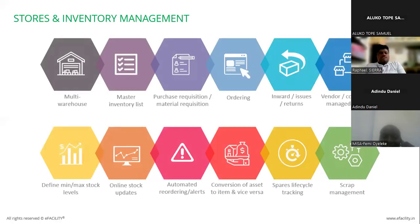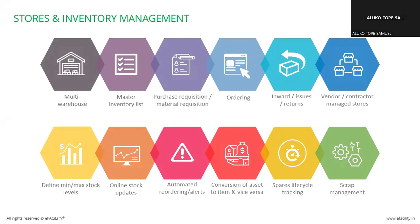So this is about stores and inventory, one of the submodules in the maintenance management system. These are the features available where you can capture multiple warehouses and the inventory master, like the master inventory list. What inventories you are maintaining and managing, so that you can track them, and what minimum quantity and maximum quantity is required in the store.